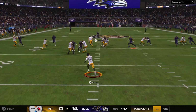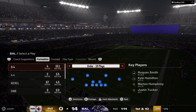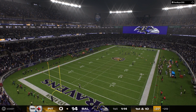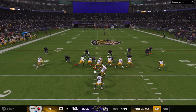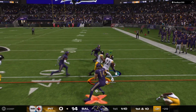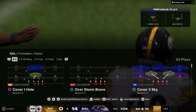This taken at the 5. And a decent return there. He'll get this up just shy of the 30. Set to go now on 1st and 10. They'll run it for the first time with Najee Harris. And they'll be set up now. Up past the 40 with that one.